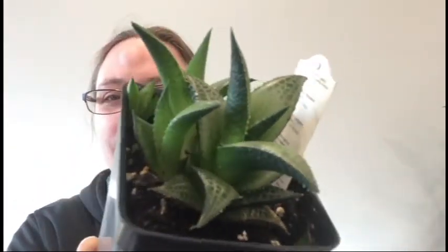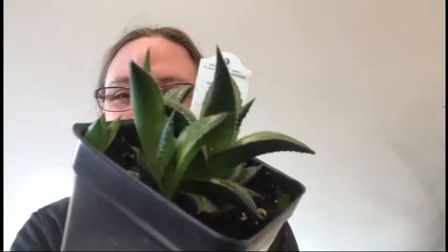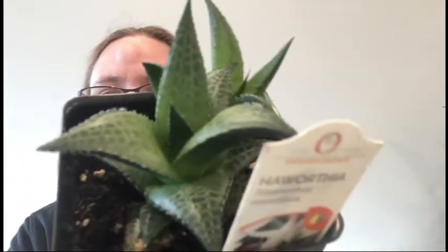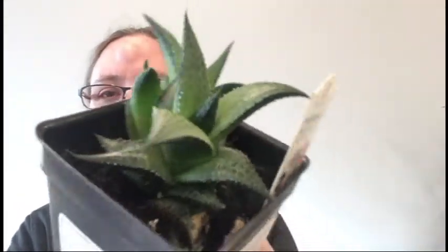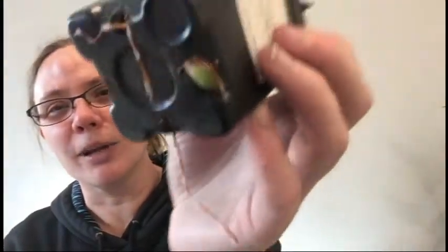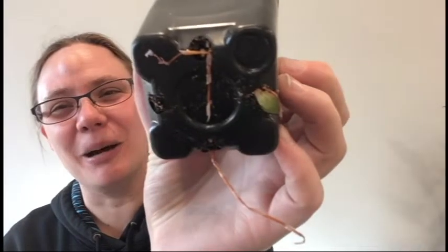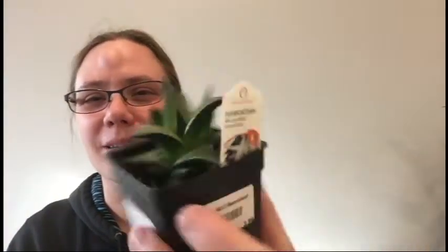That's right. It's a Haworthia tessellata. And this one, I thought this was so gorgeous ever since I've seen it, because the whole leaf is made up of window panes. And this one has 1, 2, 3, 4, and if you look at the bottom, five little baby plants, along with the largest plant in there.